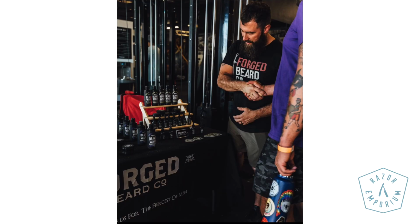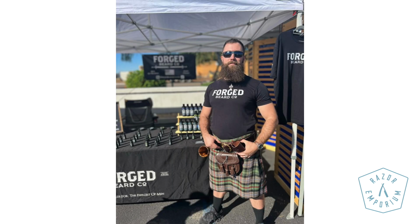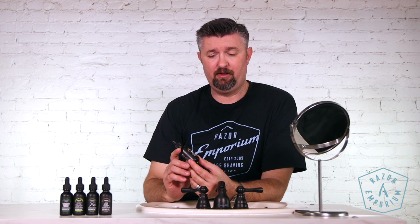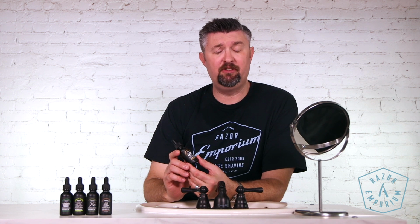So, we first heard about Forged Beard Company when Jeremy Rule, the owner and founder, came into our shop wanting to introduce the product line and see if we wanted to carry it at our Razor Emporium storefront. Really impressed with the fact that it's bottled really nicely and packaged really nicely. It's got great branding. He's got really unique scents.